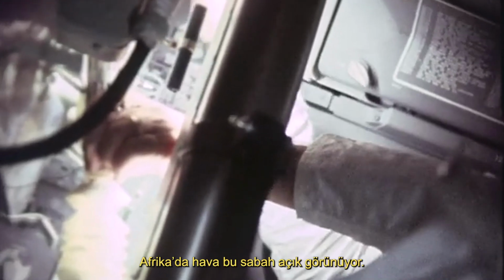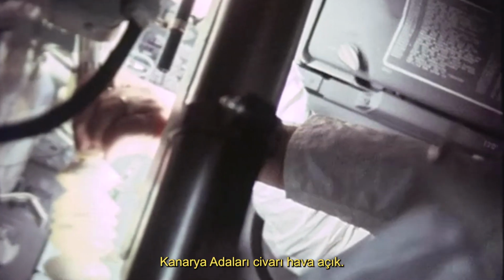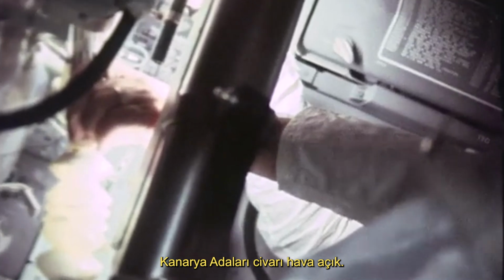Okay, we can see the Earth out there, and it's getting a good deal smaller. It's about the same size as the moon, almost out the other side. And Africa is clear this morning, at least the part that we can see, which is what's usually clear, right around the Canaries and so on.